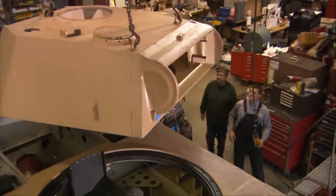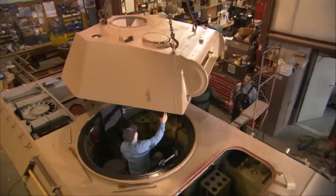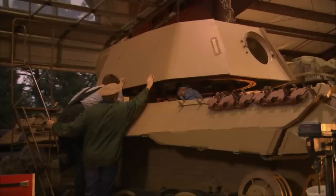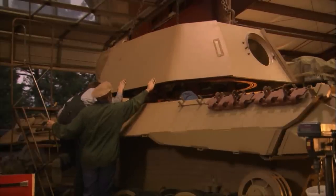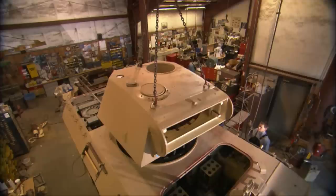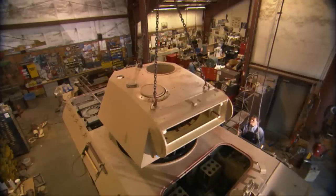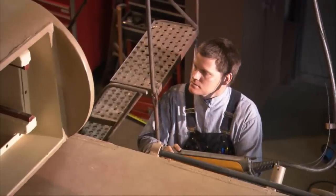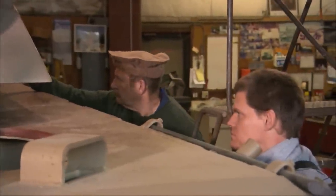Watch your head. I'll get it center, front to back, and then I'll move it over to the left. Boss is on the gearbox. Okay, come down a little bit. Probably gonna have to shift that way a little bit more. Just a tiny bit. There you go. You gotta kind of watch the back too, Keith. Come down slow.